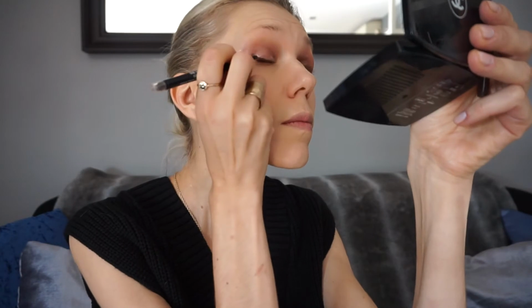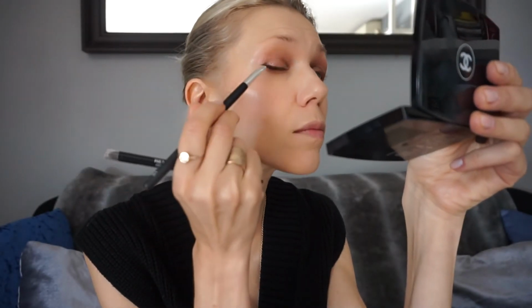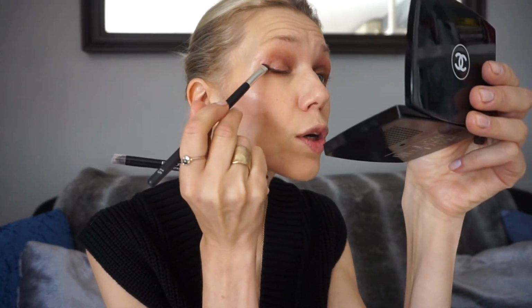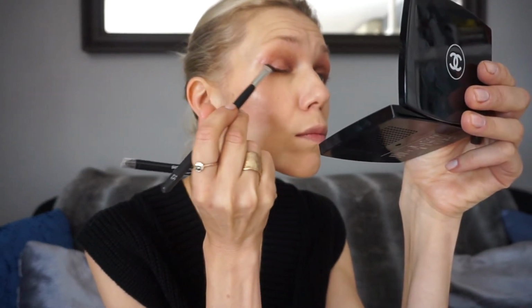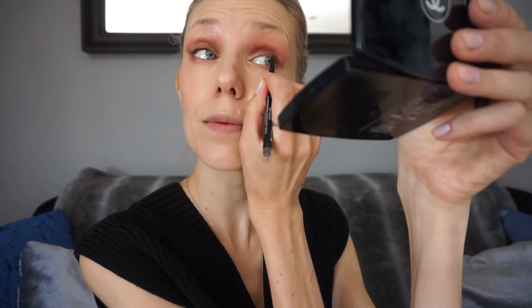And that's that. Of course we can diffuse a little bit, just going with a brush a little bit. Maybe a little bit on the sides. That's enough. Another eye.